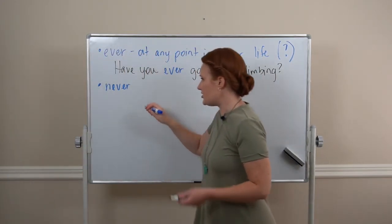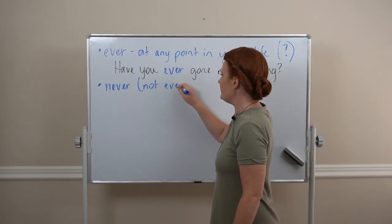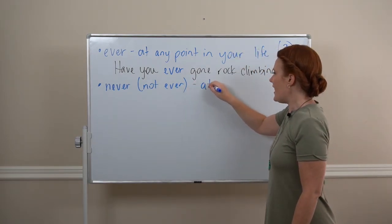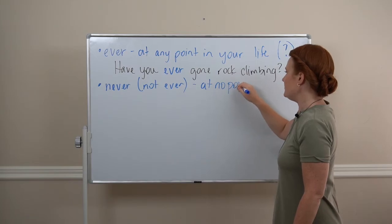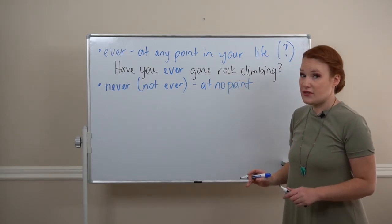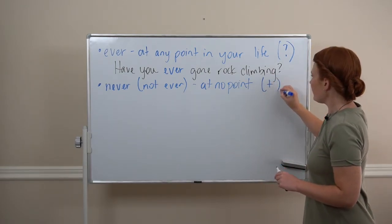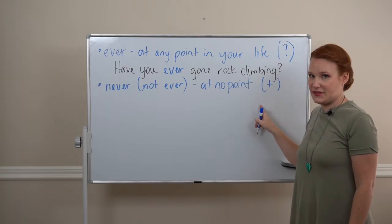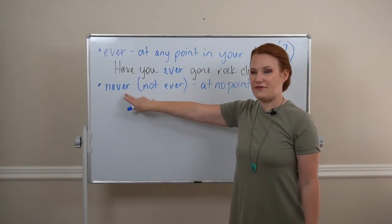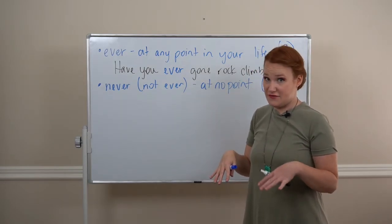And never is actually kind of a contraction. It means not ever. So when we use never, it means at no point in your life have you done this thing? We'll only use never in affirmative statements. I know this sounds weird, but this is already negative because of the word not, so we can't use it with a negative verb.